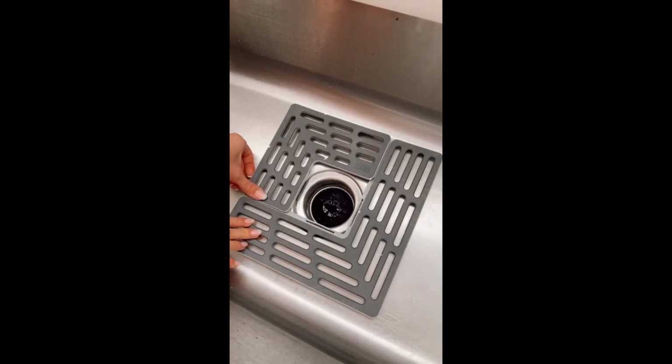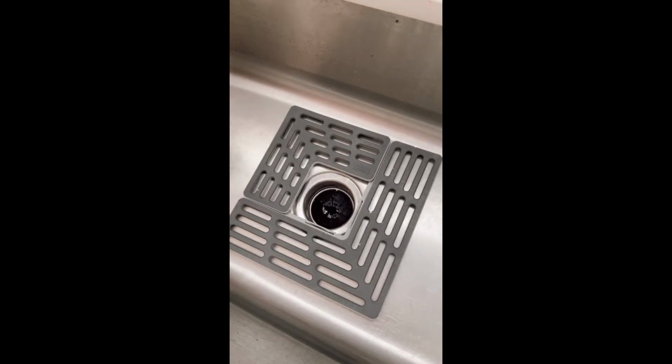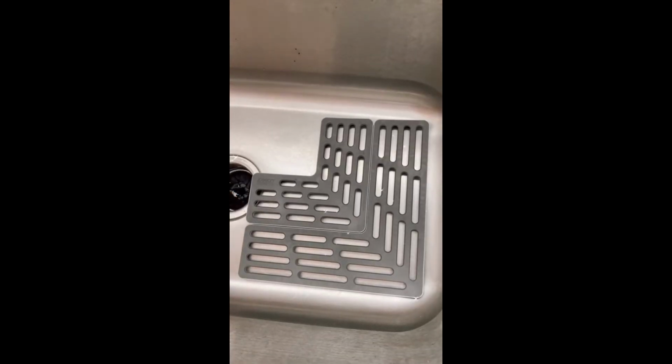And protect your sink from wear and tear with this sink protector mat that can be adjusted into multiple configurations. The elevated bottom allows your water to drain freely in the sink.